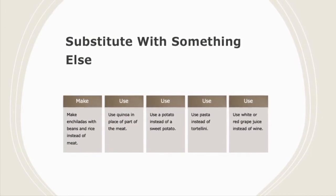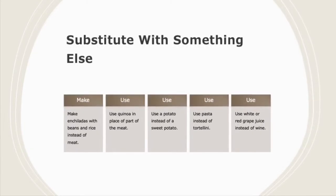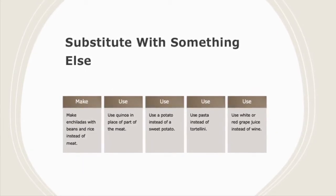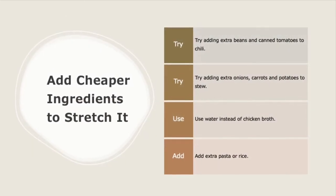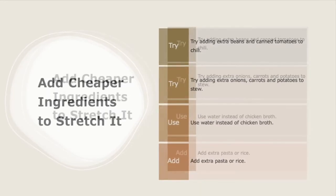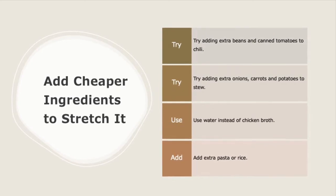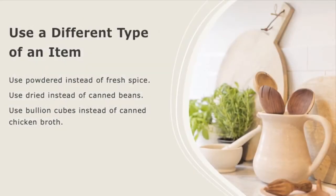Number 4, substitute with something else. Use regular pasta instead of tortellini, or substitute grape juice instead of wine. Number 5, add cheaper ingredients to stretch it. For example, add extra canned tomatoes and beans to chili, or extra potatoes, carrots, and onions to a stew.